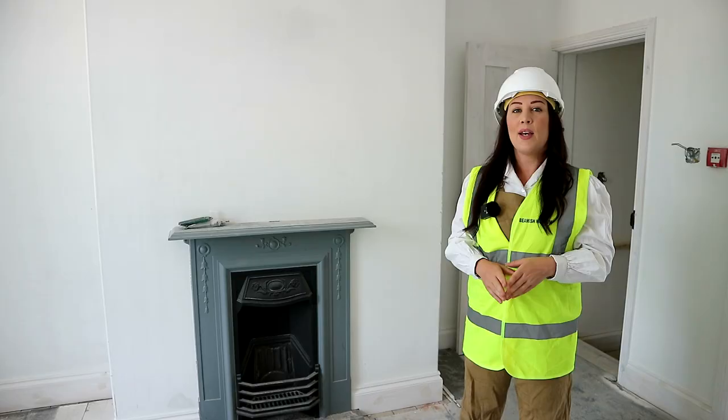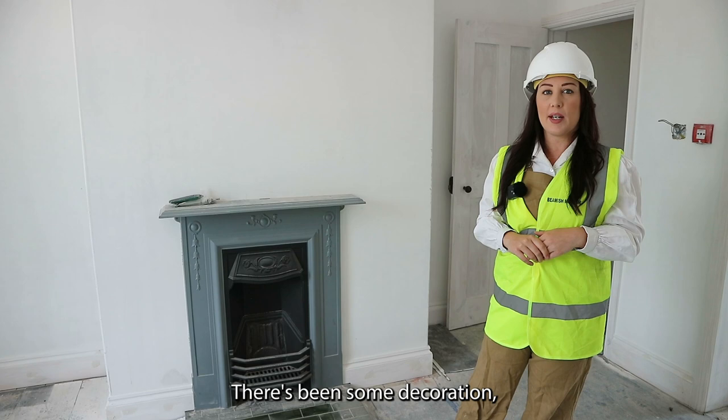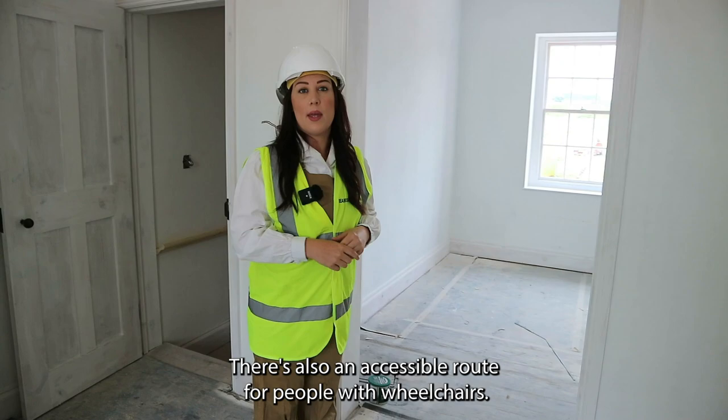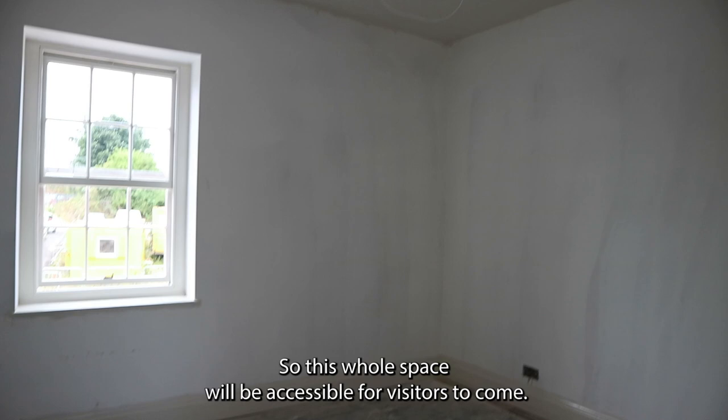So we're in the main bedroom now of 33 Bishop's Close Street, or Norman Cornish's house. A little bit is happening, there's been some decoration, but the main feature of the room is this lovely fireplace. So very typical of the period, and it's from our collections as well within the museum. So this is the main bedroom, this is your access route through the stairs. There's also an accessible route for people with wheelchairs. And then this is the children's room in the back. So this whole space will be accessible for visitors to come.